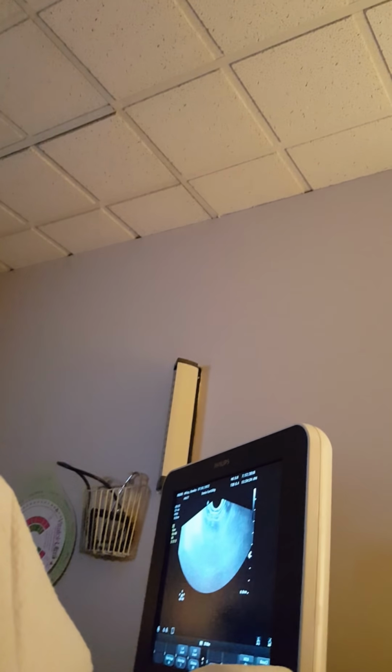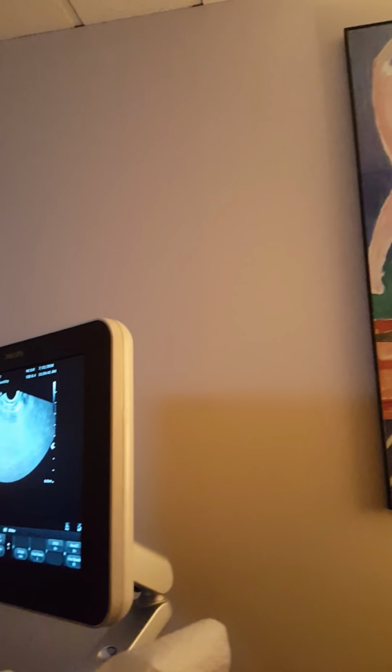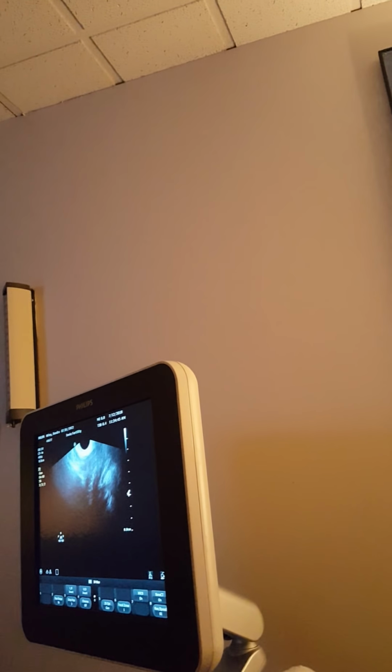That's what people keep saying is good. Yeah. I mean, you don't want to be bleeding, but if you had to be, the brown is better than a bright red. Right. Yeah. So, it's not too bad. You know, some days it's better than the other. Some days it's just really light spotting. Other days, like today, for instance, it's been really, really heavy brown.